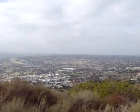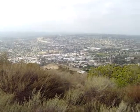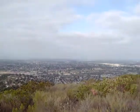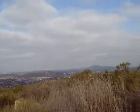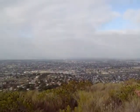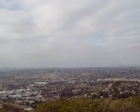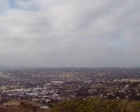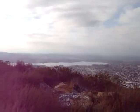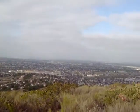So there is the view. That's looking directly down below the hill. You see the 125 freeway down there, and northwest, due west directly in front of us down there is downtown. And then that's kind of the Imperial Beach, Coronado direction. There's Mexico down that way. Again, looking south towards the reservoir and beyond's Mexico. So maybe we'll do some more on the way down.